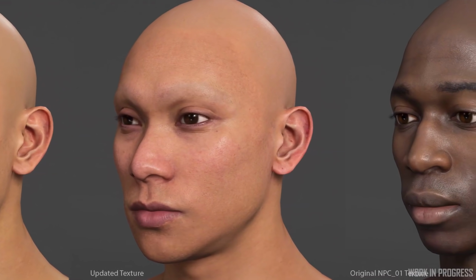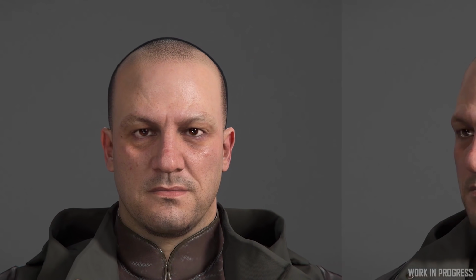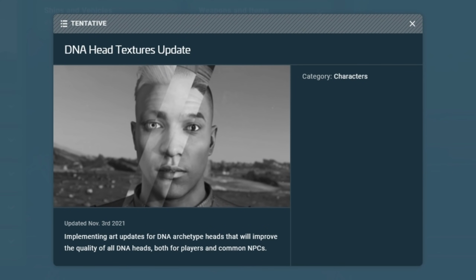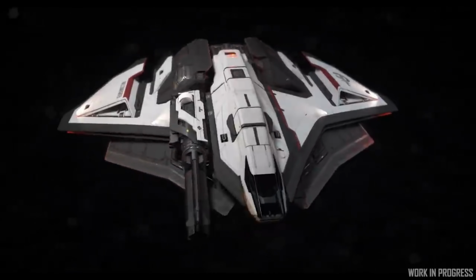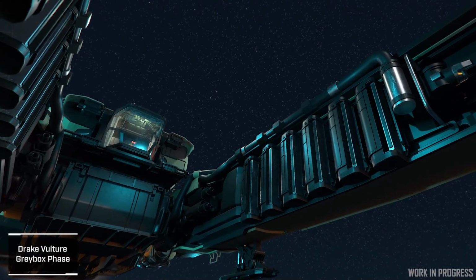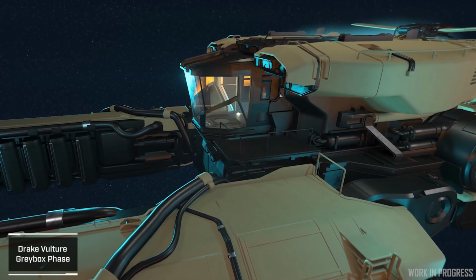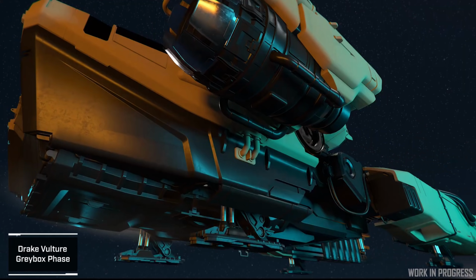Significant time was put into updating the DNA archetype heads that will improve the overall quality of the game characters. This has thus been added to the roadmap for a release in December of this year. In the US, the ship art team continued polishing the Crusader Ares ships, along with several new paints. The Drake Vulture reached the final art phase, with likely plenty of work left to go on the engineering side of things until its currently scheduled and extremely volatile release next summer.